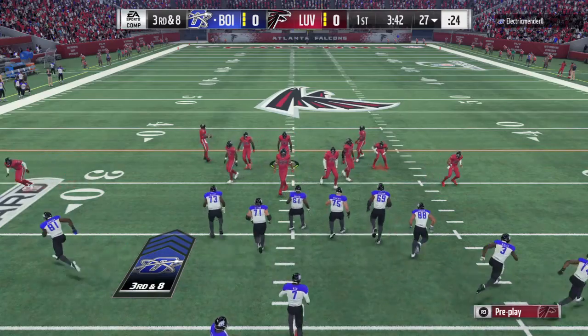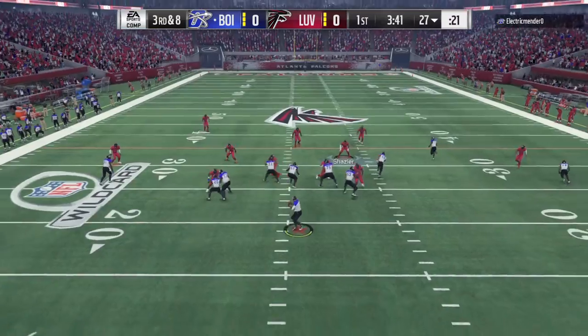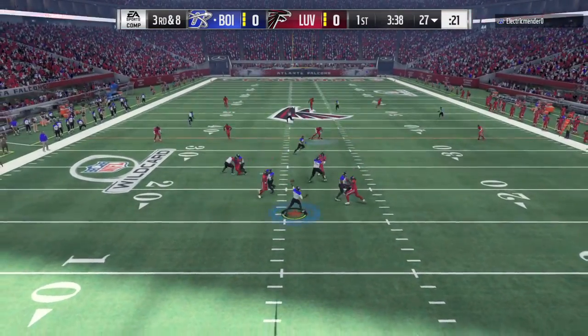Well, nowadays, you know, we're watching a computer screen, right? They scouted this team very well. They know that they like to use the running backs in the passing game. They covered that play successfully.